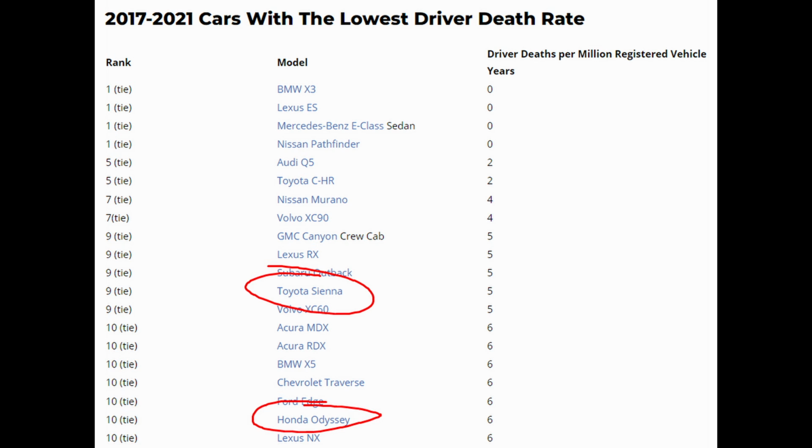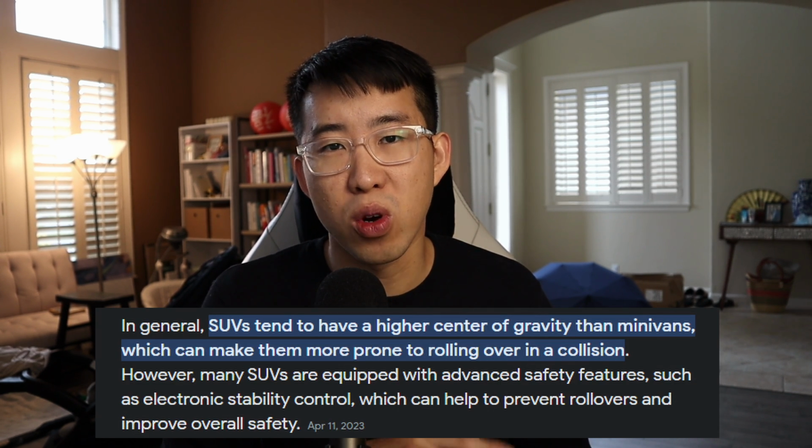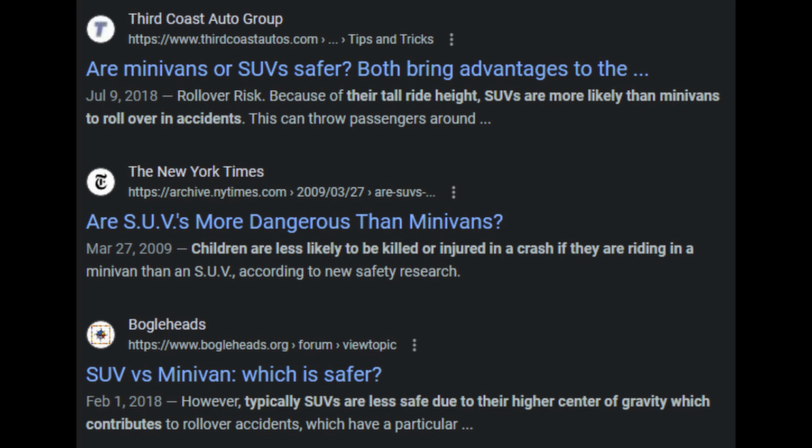Safety-wise, minivans are outstanding and better than SUVs in many regards as well. You can see on the IIHS driver death rate statistics that minivans actually have one of the lowest driver death rates possible. And obviously this has to do a little bit with the type of people who drive minivans, who are going to be driving a lot more carefully and defensively. But also, minivans ride much lower to the ground, and so they have a decreased risk of rollovers compared to an SUV. And rollovers are one of the most dangerous and deadly situations that you can be in during a car crash. And so the fact that you have a decreased rollover risk is actually quite substantial.